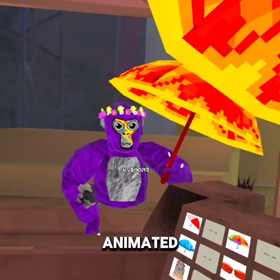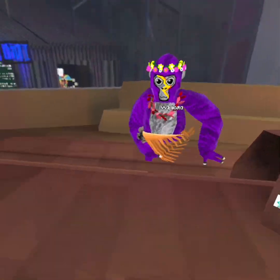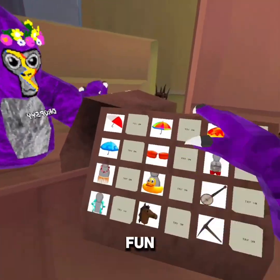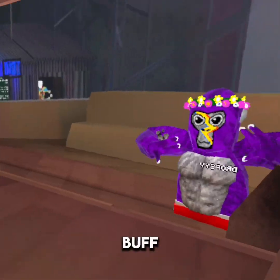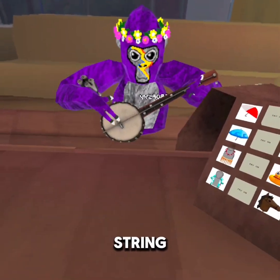And also the fight one is animated. I don't know if you saw that. It's really cool. And there's this. The physics of this is really weird. And there's these floaties. They're super cool. Super fun. There's this one. This one's buff. Hey mom, I'm buff. And there's this banjo, just one string.